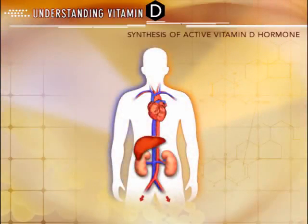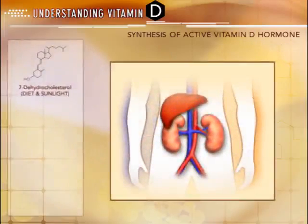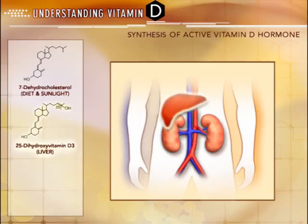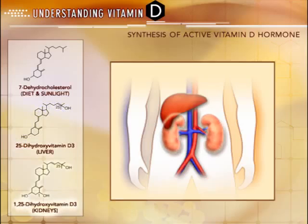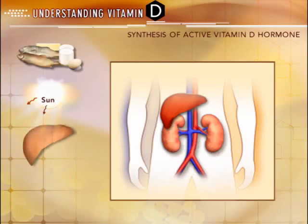Vitamin D can be obtained from various sources, including diet and exposure to ultraviolet sunlight. However, vitamin D from these sources is not biologically active and cannot achieve full hormonal function until it is activated by the body. Metabolic activation consists of adding two separate hydroxyl groups, one at the carbon 25, which occurs through the liver, and the other at the carbon 1, which occurs through the kidneys. The final result is the most biologically active 1,25-dihydroxyvitamin D3.